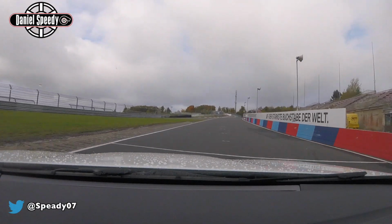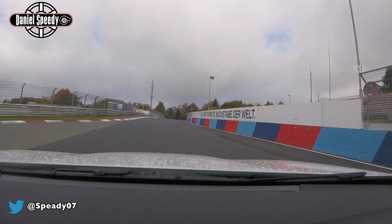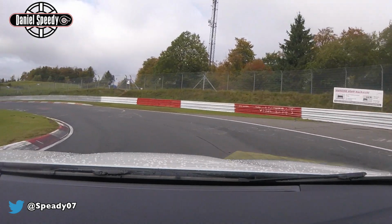Take this corner nice and easy. You're one of the few people who has taken this corner the way you should do, because a lot of people do it too late. At the right orange barrier on the brakes. Yeah, and then steering into the left curb. Inside. Yeah, yeah.